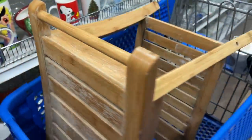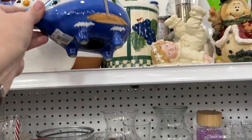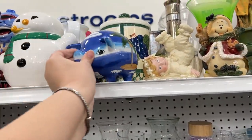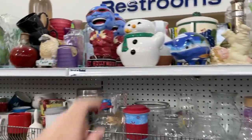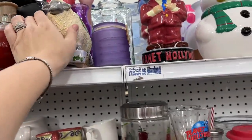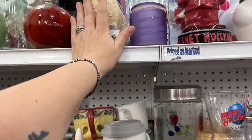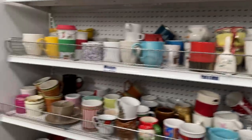Someone's like, this cart's been sitting here the whole time. We have one of these smash pigs, and those are like a dime a dozen. This looks like a ceramic Jim Shore wannabe. Yeah. All right, I'm going to go to the other aisle.